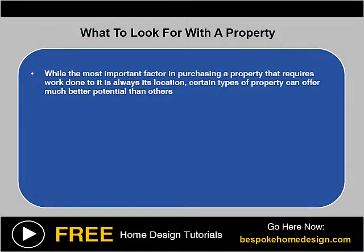Whilst the most important factor in purchasing a property that requires work done to it is always its location, certain types of property can offer much better potential than others. We'll now look at three that offer great potential.